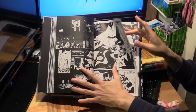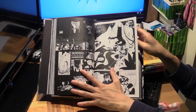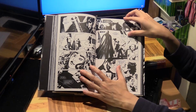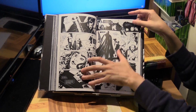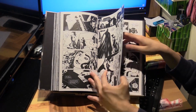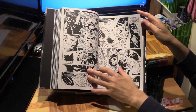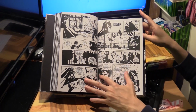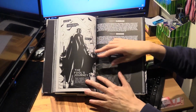Okay. And the next one is called Fool's Journey. Fool's Journey is a murder mystery set in Haley Circus. So that's pretty cool. When Dick's parents were still around, so this was pretty early, even before Dick Grayson became Robin. Okay, Fool's Journey.